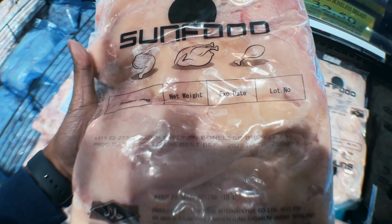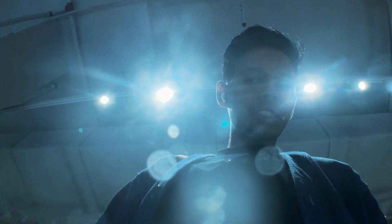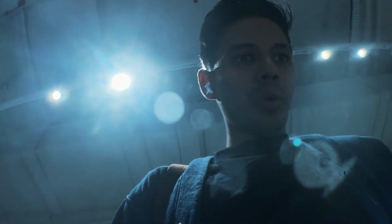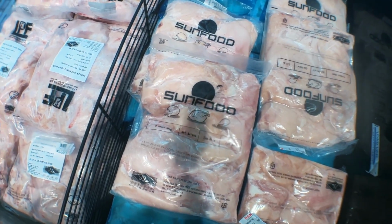But what is interesting though, if I'm not wrong, I did a bit of research on frozen chicken breast, and what I learned is that to freeze the chicken, they usually put in some form of preservatives, and these preservatives usually have sugar in them. We don't really need sugar when we are cooking and flavoring our chicken on its own, so you want to try and avoid as many ingredients as possible. So this is one option when it comes to the frozen chicken, but I'm also going to show you the fresh chicken that they have here. Pretty affordable stuff.